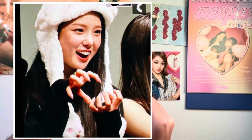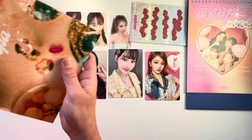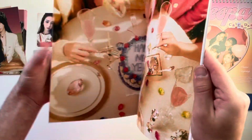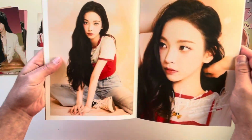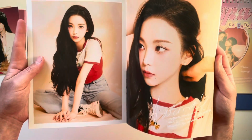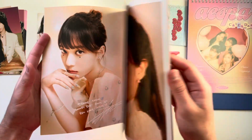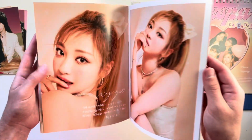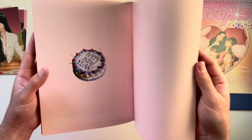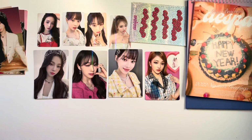Okay, I wonder if it's like a little photo book, maybe. I'm assuming that's what it is. It says aespa, and then Happy New Year. Yes, it is. Oh my gosh, she is so stunning. Wow. These pictures, I am literally obsessed. I want them to have a comeback right now. I miss them. I already miss them so, so much. I just love them so much.